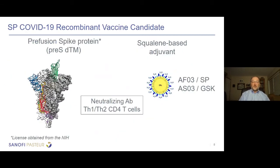The candidate that we're producing recombinantly would be the fixed, stabilized prefusion spike protein without the transmembrane region, so pre-S delta TM, and so to be produced as a secreted soluble protein. Again, squalene-based adjuvant in collaboration with AS03, as I said, with GSK. AF03 is a Sanofi Pasteur formulation that shares many similarities to AS03, and we're testing both in parallel in our phase 1, phase 2 combined study that's coming up. The hallmarks of this type of formulation would be typically neutralizing antibody generation against the virus, as well as a more balanced Th1, Th2, CD4 T cell response. Next slide.